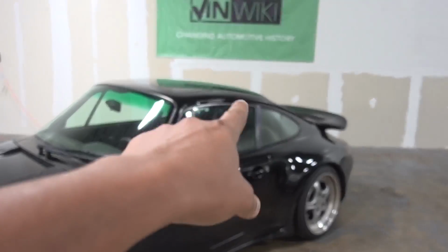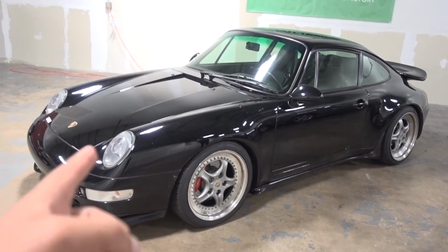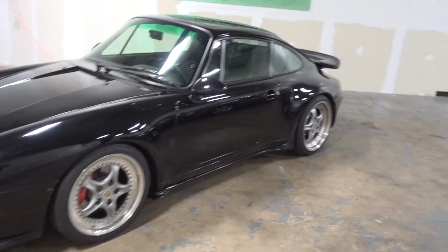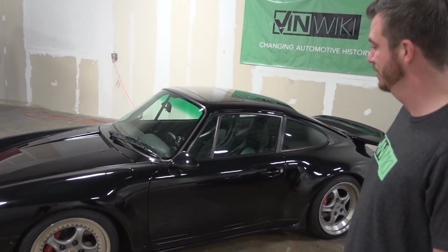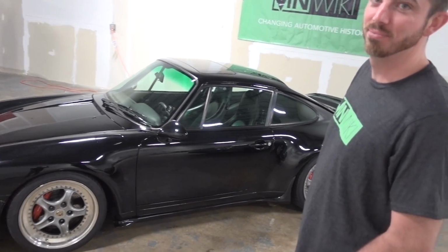The cabrio was not as good as the hardtop. Unfortunately, I did not buy this car, even though I really would have bought this car in a heartbeat. The person who bought this car is this guy, Mr. Ed Bolian, Mr. VinWiki himself. So this is Ed's car. He actually bought it on the internet, and this was, at the time, the cheapest 911, at least the cheapest 993 in this shape in the country.